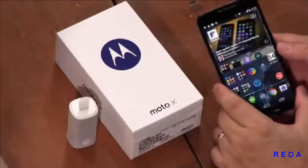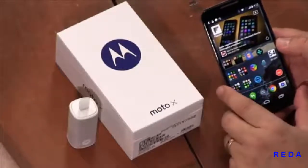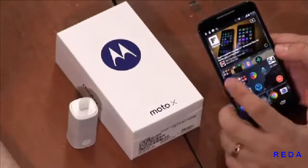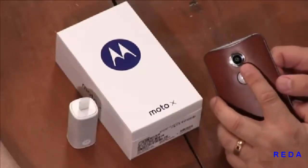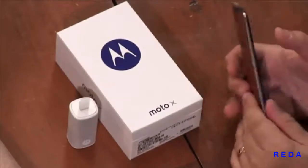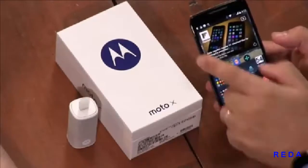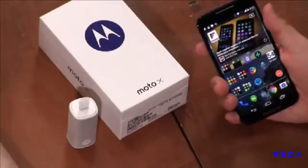The things I didn't like about last year's Moto X were twofold. First of all, it was a perfect size, 4.7 inches, but a less than perfect 720p screen. Also, the camera, let's face it, was terrible. So I was hoping the new Moto X, they would improve those two things, and indeed they did. This is a 1080p screen now, and it is 5.2 inches. Actually, I'm a little less satisfied with that. I really liked 4.7 inches.